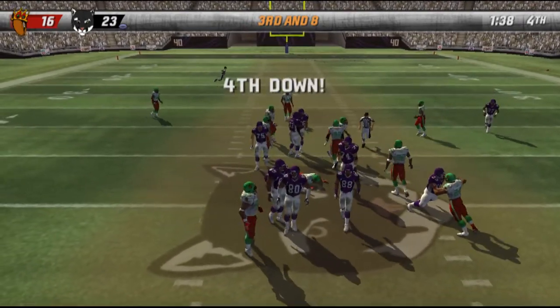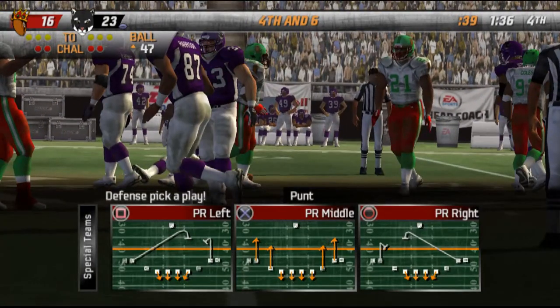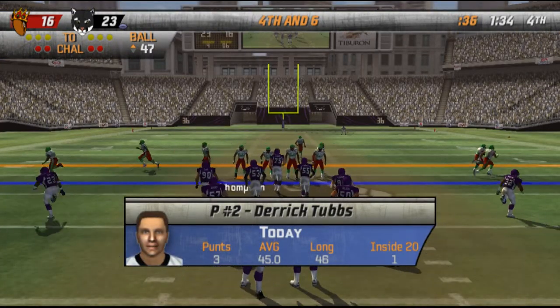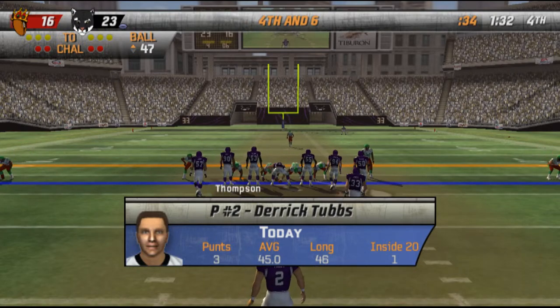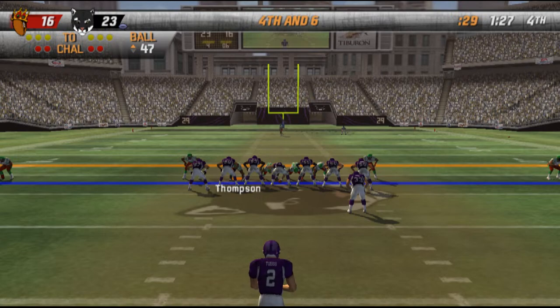Straw is there on the stop. A third down run, not enough to keep the drive alive, so the punting team coming out. There's nothing wrong with trying to grind it out in the fourth quarter when you're playing with a lead. Tubbs will come in now to punt it away. Number 89 sets up, waiting for the punt.